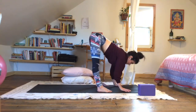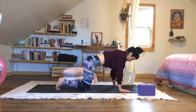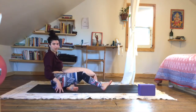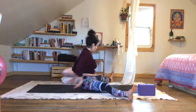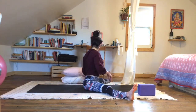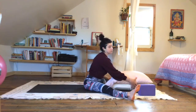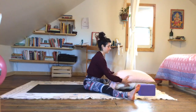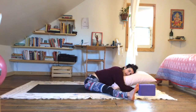Good, inhale, lift the chest and exhale, you're going to make your way back into an all fours position and then you're going to swing the feet to the side, come to sit with your legs out in front and we're going to straddle the legs wide apart. And this is where you can take your bolsters or your pillows, either way, this way or this way, whichever feels right. And when you're ready, you're going to walk the forearms forward on the bolster and breathe here.